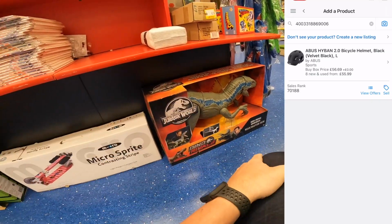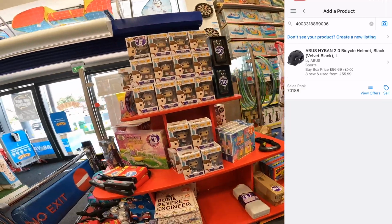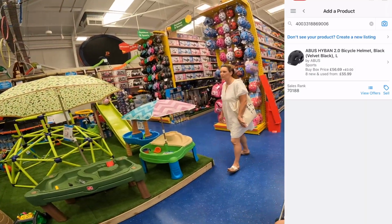Look at the list of those books. They were 3 quid. I didn't scan a single one of them. Next time I went, they were at £1. I picked 10 of them, and they've all sold already. From £1 to £9.99. It was a no-brainer really for us.